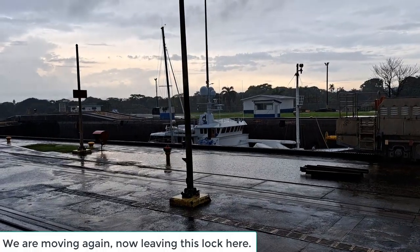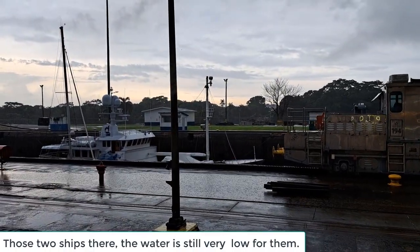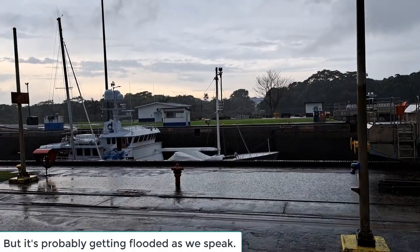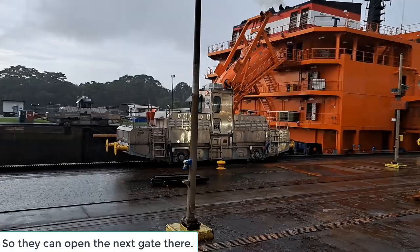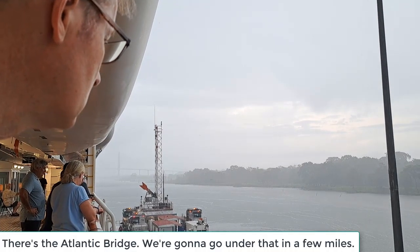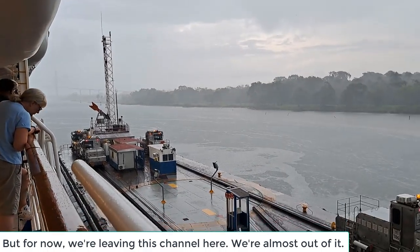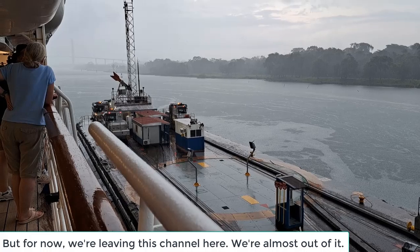We are moving again now, leaving this lock here. Those two ships there, the water is still very low for them. But it's probably getting flooded as we speak, so they can enter the next gate there. There's the Atlantic Bridge. We're going to go under that in a few miles. But for now, we're leaving this channel here. We're almost at the end of it. We're almost out of it.